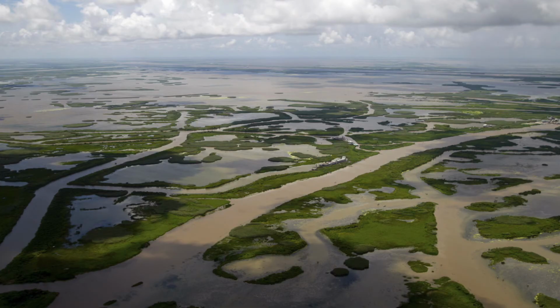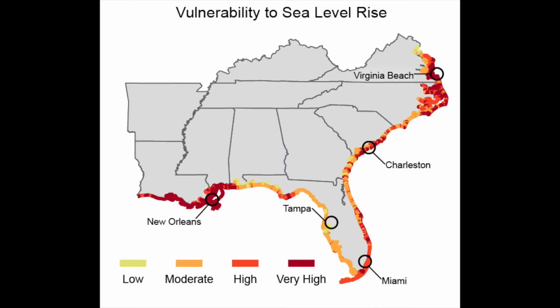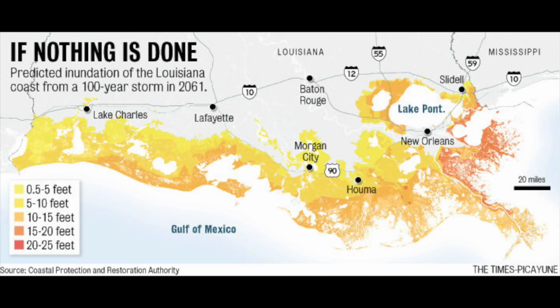Some impacts of land erosion are increased saltwater intrusion, loss of capacity to buffer storm surges, and large additions of nutrients. A good example of an area affected by coastal erosion is Louisiana. Coastal Louisiana wetlands make up the 7th largest delta on Earth. According to USGS, these wetlands are in peril because Louisiana currently undergoes about 90% of the total coastal wetland loss in the continental United States.